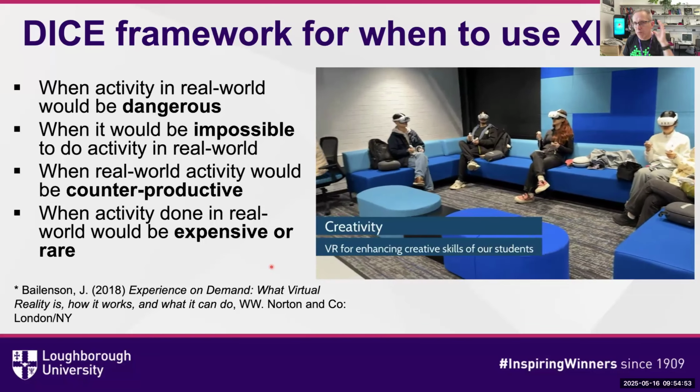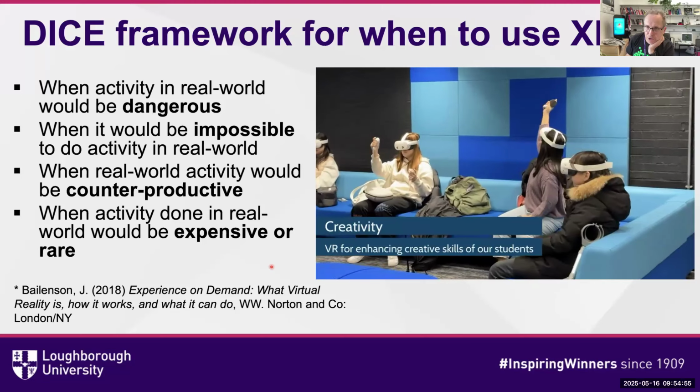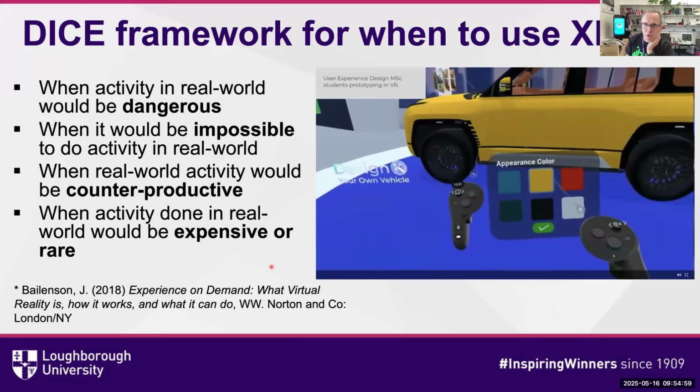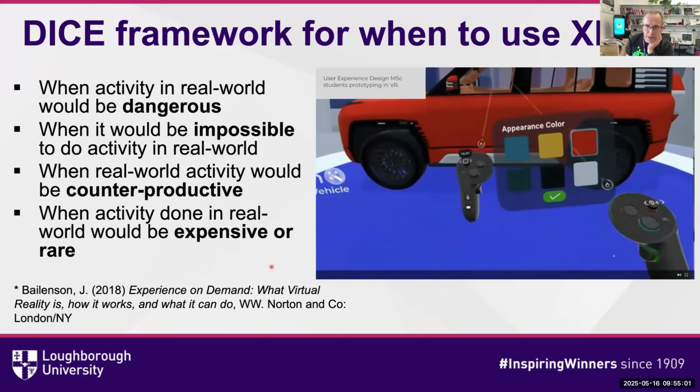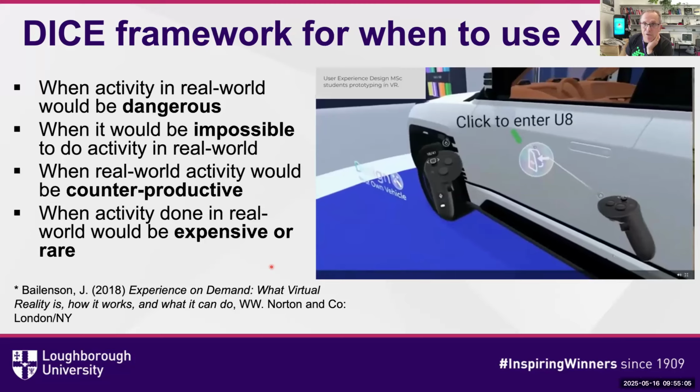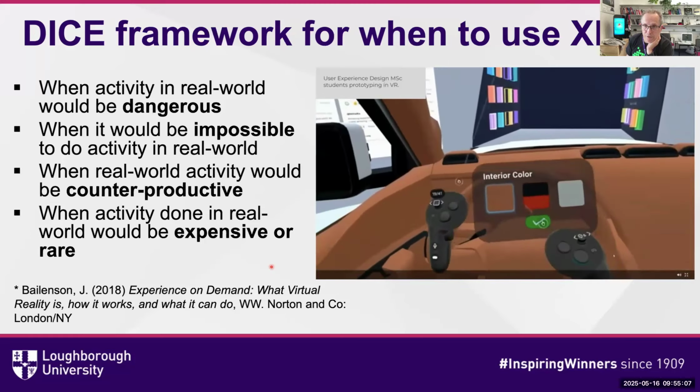Right at the top of Bloom's taxonomy, getting into creative skills, getting students to actually build virtual environments in virtual reality, which is really powerful. So like a future car showroom for personalizing your vehicle.